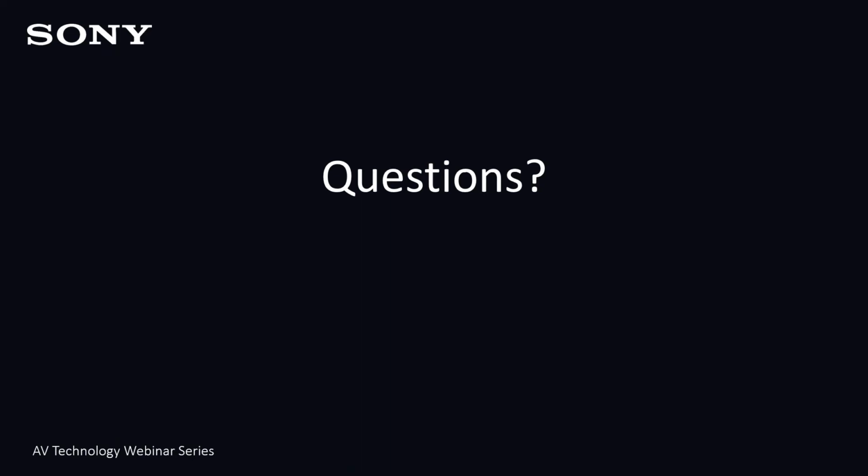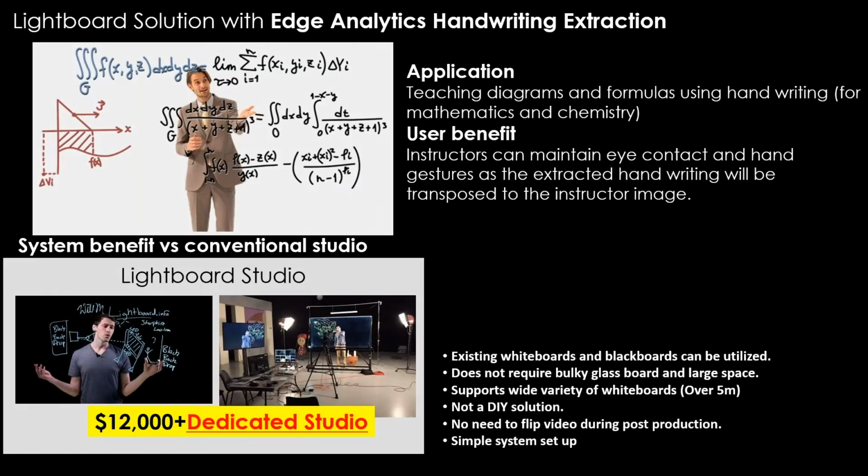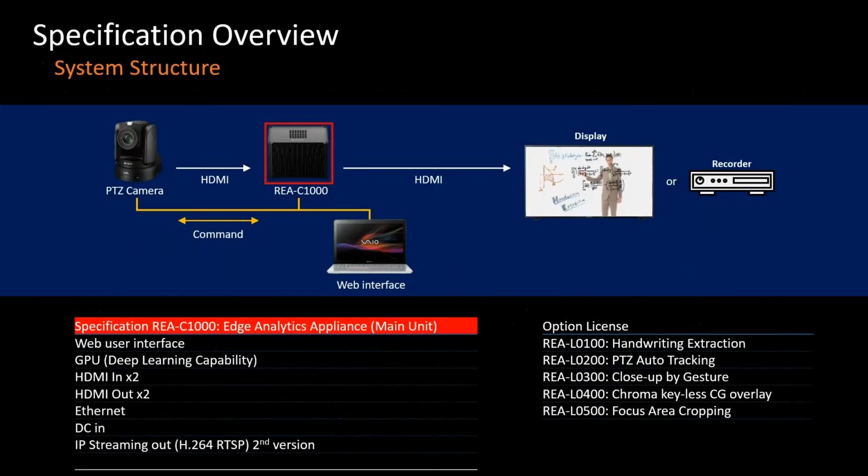Question from Allah. Can you go back to the slide that shows how the device recognizes the data? I'm assuming that would be your video workflow, or how it takes the information from the PTZ camera and sends it over to HDMI output to your Edge Analytics box, and the Edge Analytics box processes all that information and sends it out to an external display. I'm not sure if that completely answers your question.